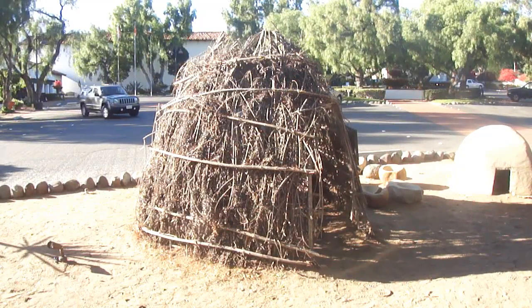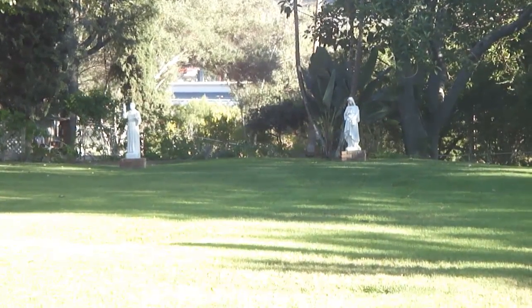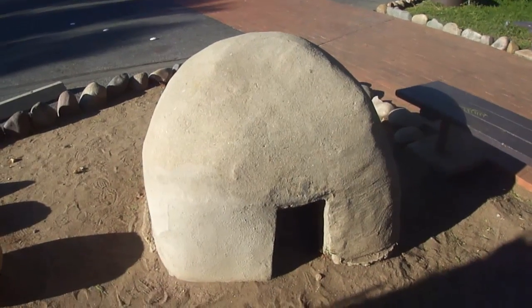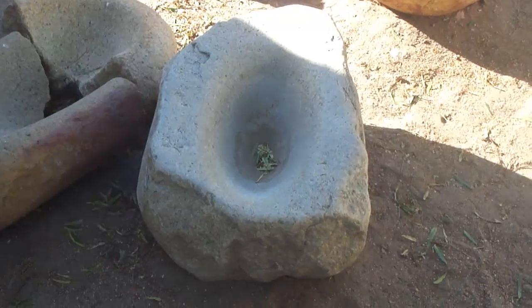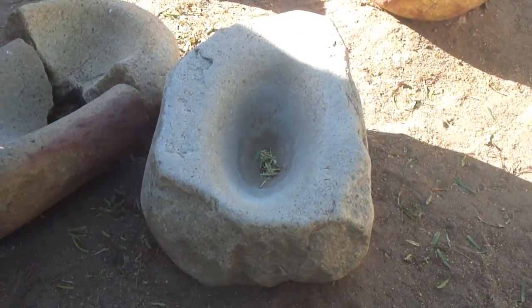They also have some examples of the huts that natives used to live in and the rocks that they used to cook food in. There was just one problem though. They needed lots of water.